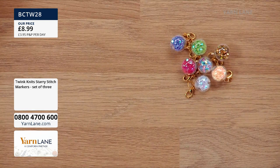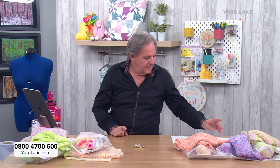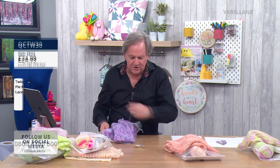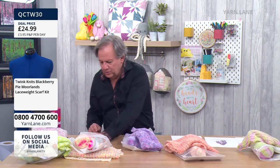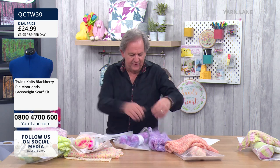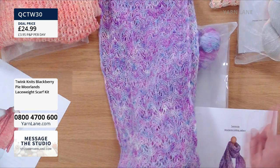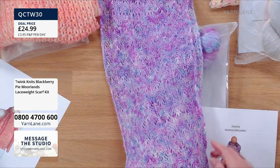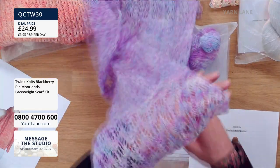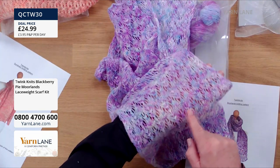Right, before I go anywhere, the absolute favourite, Blackberry Pie. That's Morland's, isn't it? Single figures of this one left now. So what you get in here, I'll show you the finished thing. I do love this. I suppose I like this one because it's very like that leafy one as well. It's got the kind of arch. I don't know if you can see it. That's it, there you go. Can you see that? It's so beautiful and delicate, isn't it?